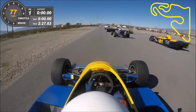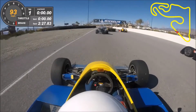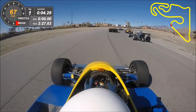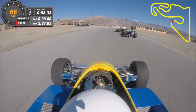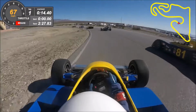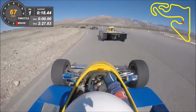Brian in the Formula Atlantic is over on the right. Number 81, the sports racer, you can keep an eye on him. We go through turn 1 and almost turn 2, side by side. This is helping me because it keeps Brian behind a little ways. And then since turn 2 is a left-hander, it kind of sets me up to get up some speed down past at least 1 car on the front.